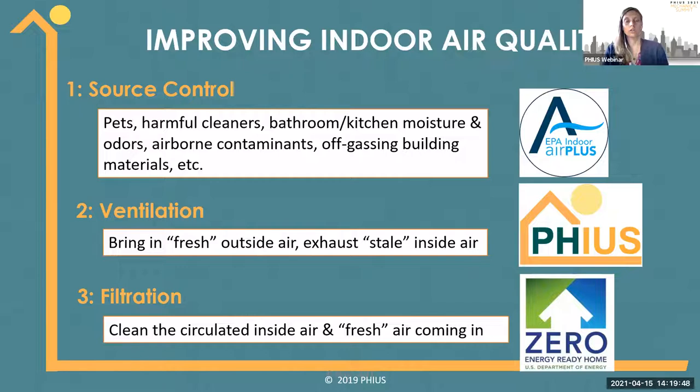So the hierarchy of steps to do this is source control. Just be careful with what you put in your building. The second is the ventilation that I just talked about: bring in fresh air, exhaust the stale air, and then use filtration. So this is the hierarchy. Filtration would mean put filters on the recirculated air inside of your house, as well as the fresh air coming in through that ERV or HRV.